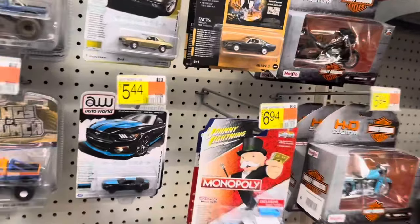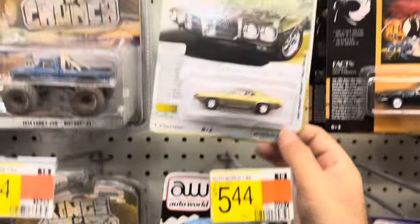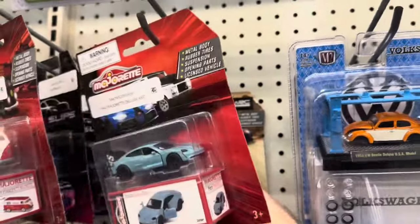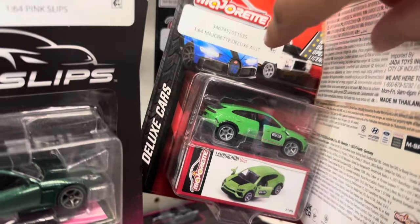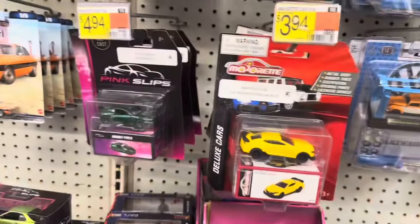And right into Diecast City. Johnny Lightning. Monopoly. The Van. 007. Got the Austin Martin, a pair of them. Outer World, I got this Mustang. I got that guy there. Majorettes. Got that Van there, the pink slips. Got that Camaro. Got that Lamborghini. You got the Porsche. Nope. I dropped it. Anyway.